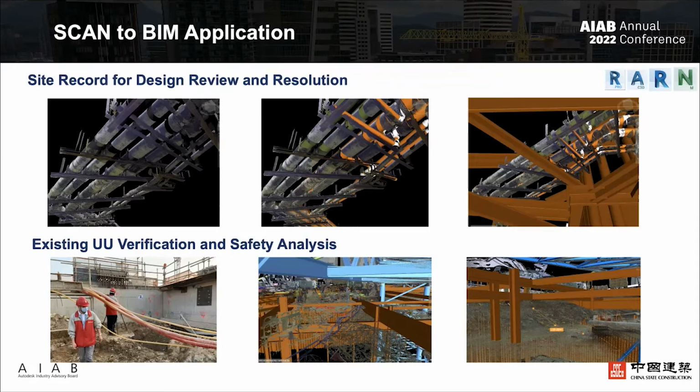For the existing UU verification and safety analysis, sometimes some locations are hard for the survey team to take the survey record of a bunch of cables on site. And it really takes time to model it. So in order to increase our efficiency, we scan it and use ReCap and Navisworks to evaluate the site condition. We also use the same set of point cloud to showcase how the site has changed to improve on-site safety measures. It can achieve two ends with a single effort.